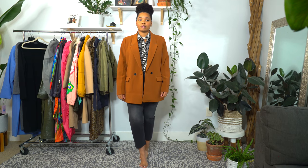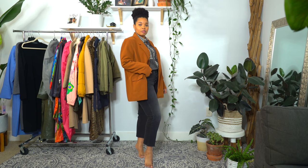Now, this blazer is from Banana Republic. I love the color. This is actually a size 18. It's way oversized, but that's kind of what I was going for. I really like it. I don't know if I'm absolutely gonna keep it just because of the color, but I do really like the color. So I just wanna make sure that the color looks good on me. I'm gonna think on it and then see if I'm gonna keep it, but I really like this blazer.